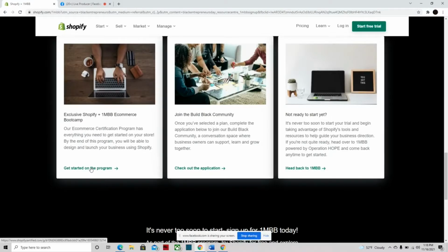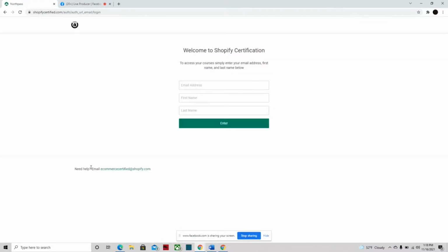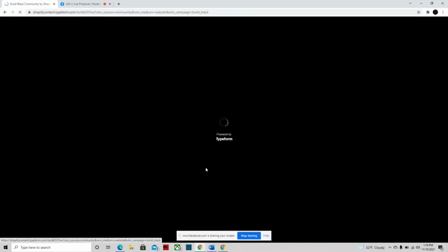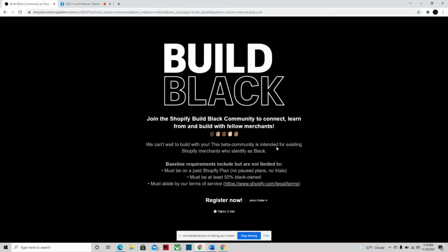I'm just going to click on start the program to see what we get. So you have to set up your shop for the certification. You have to put your email address, first name, last name, and you press enter, and then you keep going. Okay. I don't want to populate this with wrong information. So check out the application. I'm just going to go through the application process just to see what we can show you.